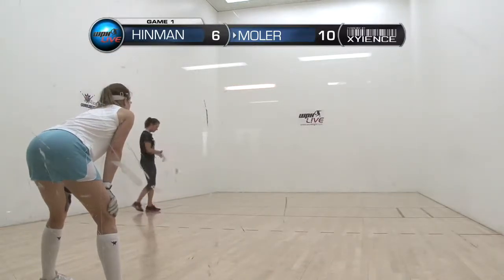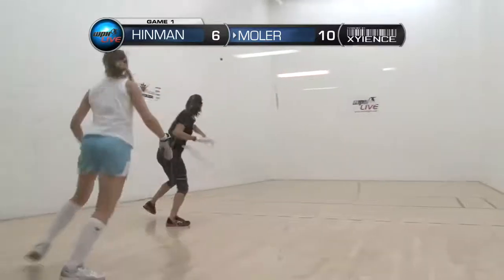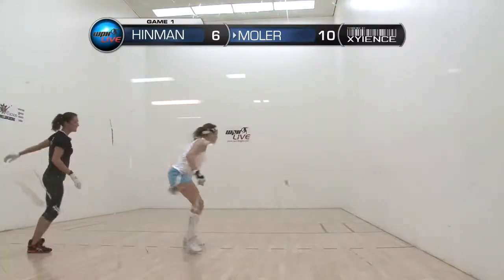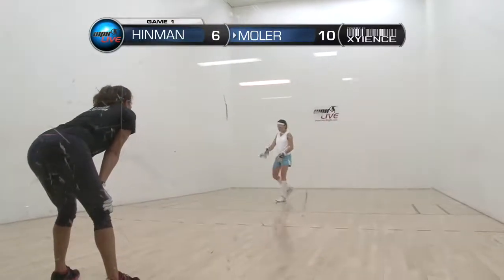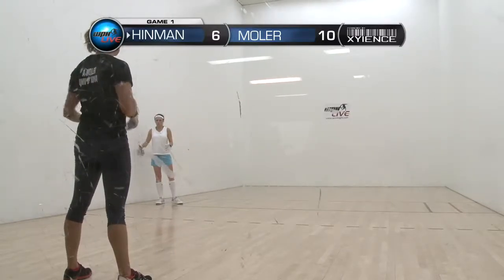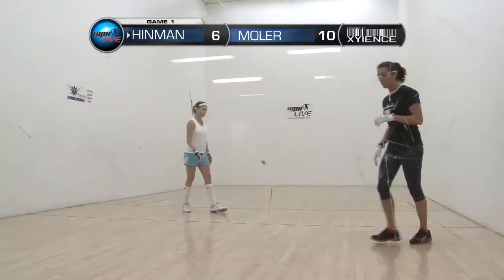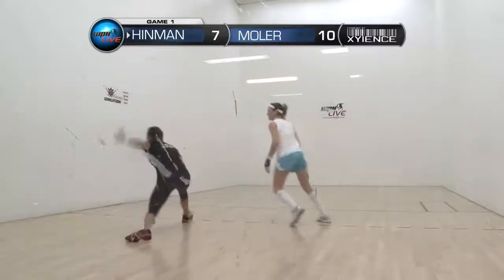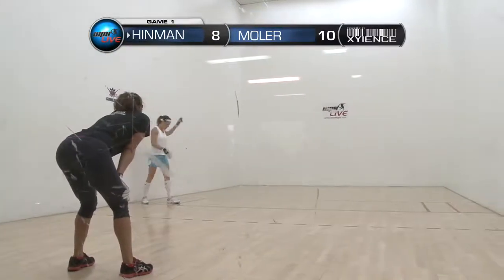Now Jennifer Hinman standing there. Time in and the score's 10, serving 6. There's a wrist call right there from Ashley Moeller. Wait, hold on. 6, serving 10. And there's an ace serve there from Jennifer Hinman. 7, serving 10. See how Ashley plays that ball, takes it around the revolving door, unable to scoop it back to the front wall. Very good serve there from Jennifer Hinman. 8, serving 10.